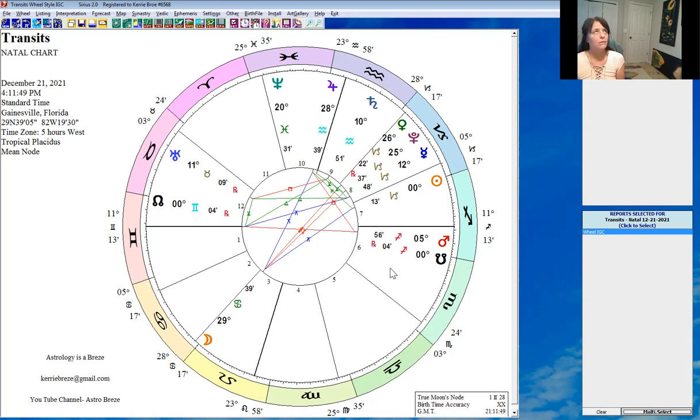The nodes are in, is that a year and a half? Year and a half, 2.5 years. The nodes, yeah, 2.5 years. Those will be in a sign for 2.5 years. So they will be in the fixed signs. And that will be interesting when they actually get to the degree of this last square of Uranus to Saturn.